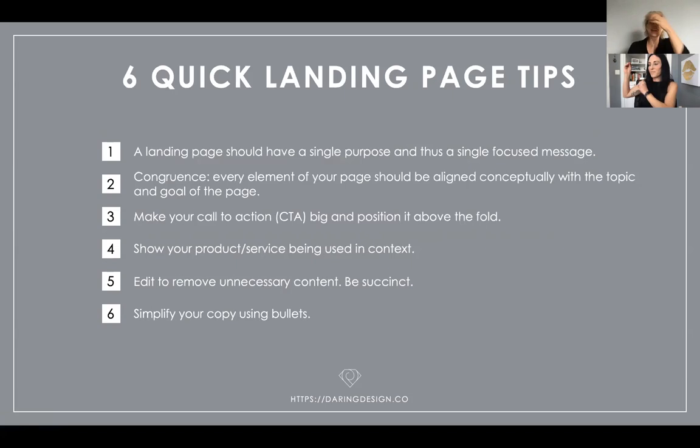It's all right. And also, your copy needs to be simple. It's not a sales page. It's just an opt-in, and so forth.